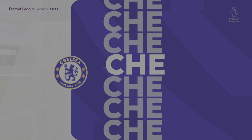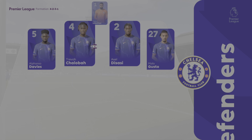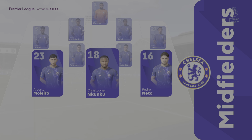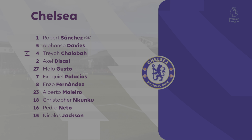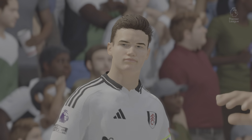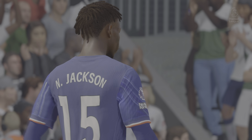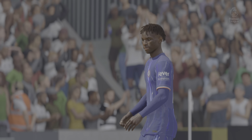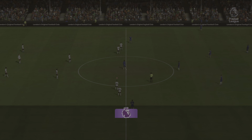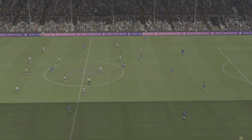Here's how Chelsea line up. Yeah, it looks like a 4-5-1 or a 4-2-3-1. This can be quite an attacking lineup with the three progressive players behind the lone striker, but you've still got that defensive protection with the two midfielders holding. And with that, the first half is underway.